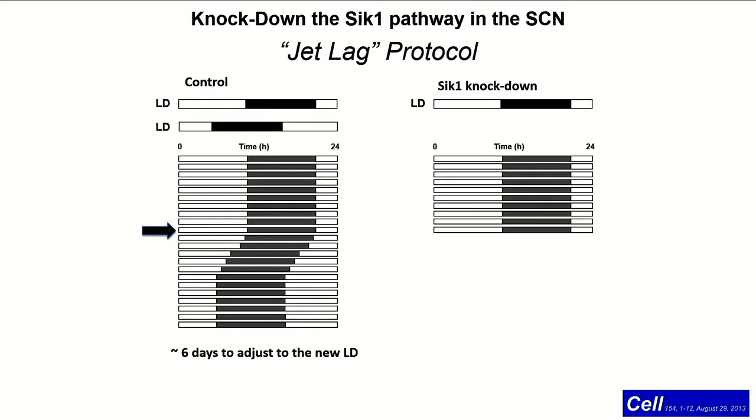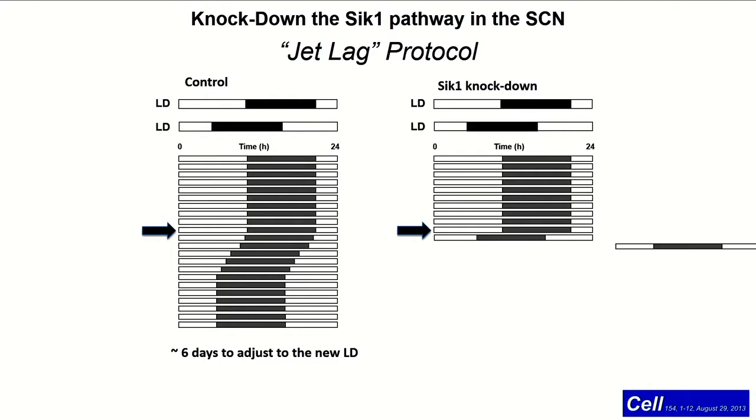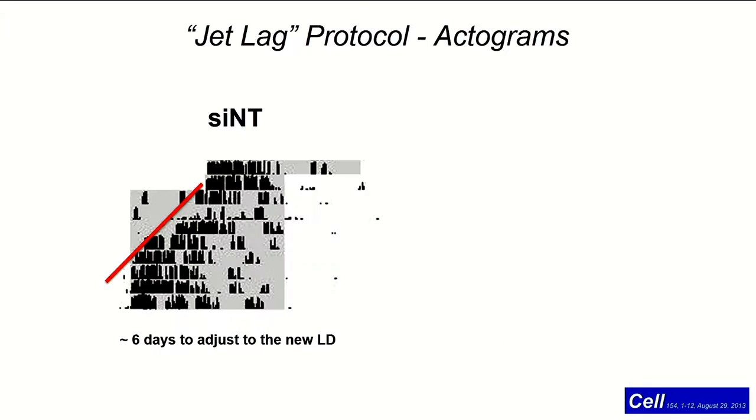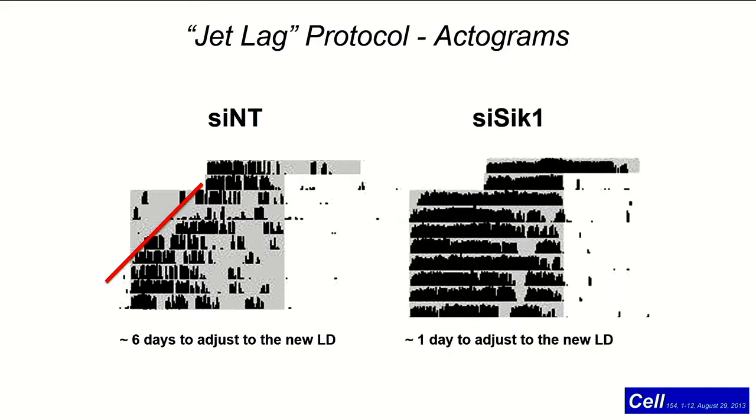The same protocol for the SIK1 knockdown. The light-dark cycle was advanced by 6 hours. And what was so remarkable, and I have to say very pleasing, is that you saw a very rapid re-entrainment. It took about a day to adjust to the new, shifted light-dark cycle. So that's the cartoon. Here are some actograms, showing the 6-day transition versus the very rapid readjustment.